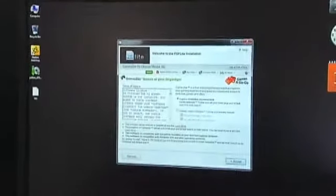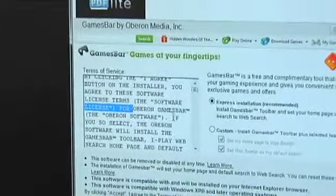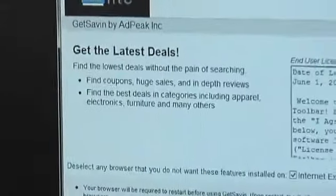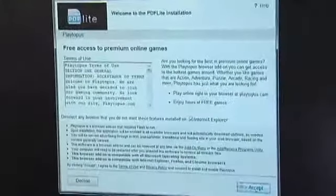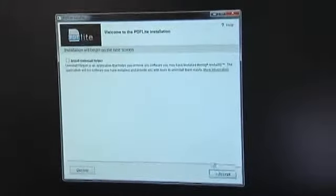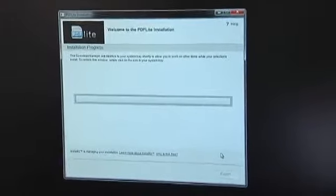I accept. Notice Games Bar at the top up here. By clicking the software license, I agree. Oberon Games Bar. Okay, we were downloading a PDF converter, not a games program. Accept. Get Savin' Toolbar. People don't read and they get in a hurry and click. Accept. You know, next thing you know, you're going to get all the goodies. We'll let that install. Shouldn't take too long.